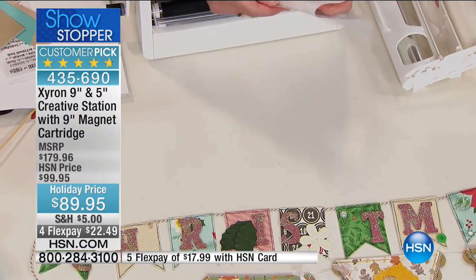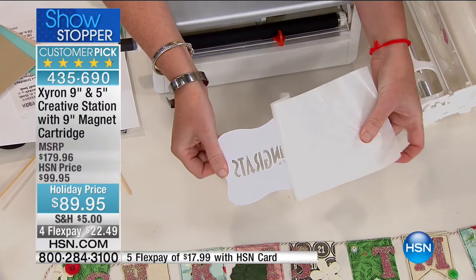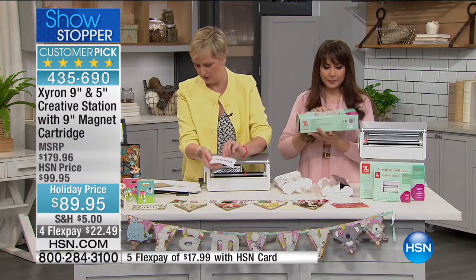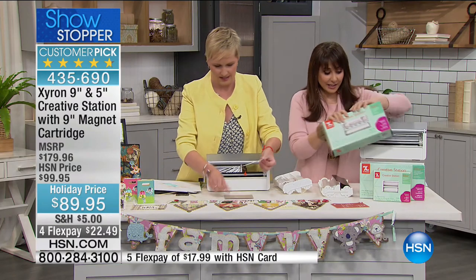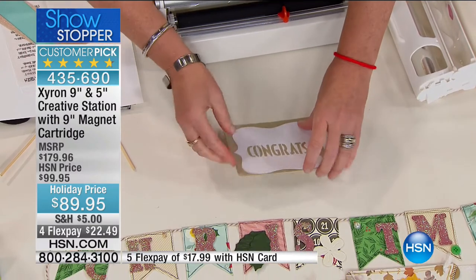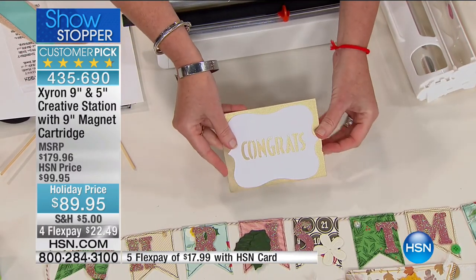Then I peel this off, again, edge to edge adhesive on the back. 9-inch and 5-inch, and oh, by the way, I can't wait to show you what the magnet does in just a second. I want to get to that magnet, too. I'll get to the magnet. Because this is a huge kit. That's why we made it our showstopper, and those reviews are fantastic on it.